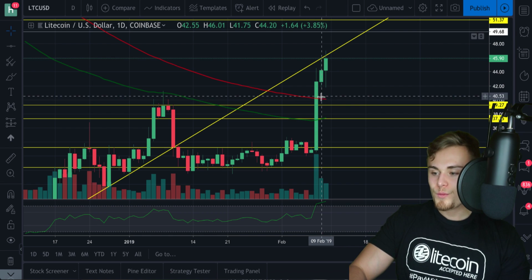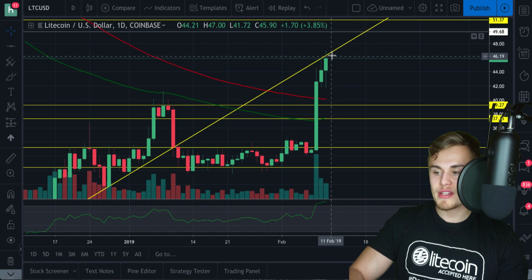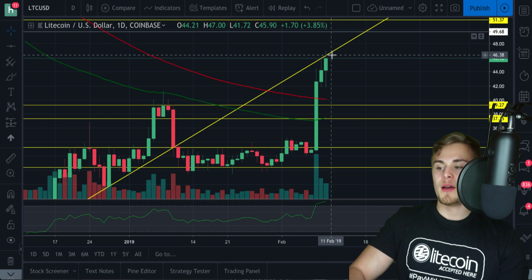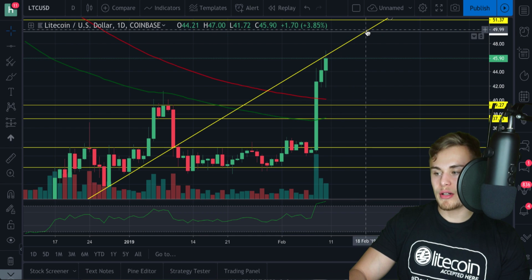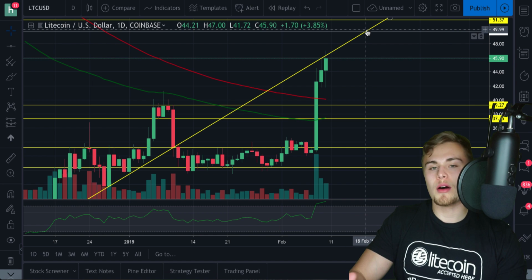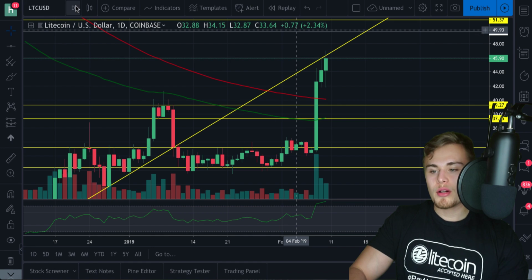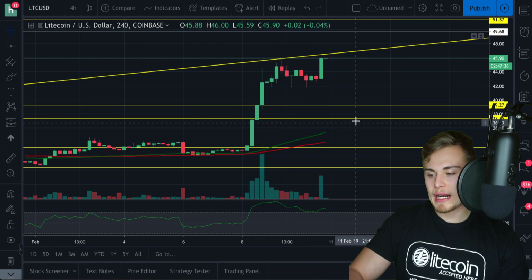So when I saw this resistance, I was like, very interesting. That is an indication that this is probably the cap. We're probably not going to go up to $50 in the near future. I take that back. We're not going to go up to $50 right now or tomorrow. I'd be very shocked if we do. Reason being, I can shift our focus to the 4-hour.